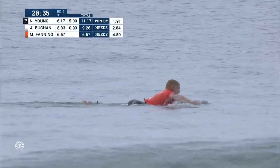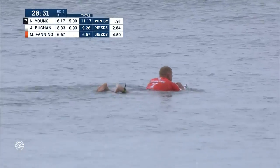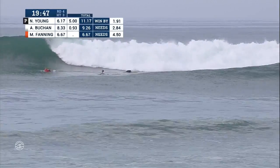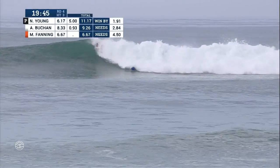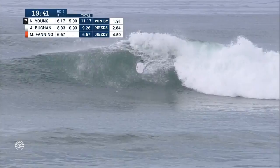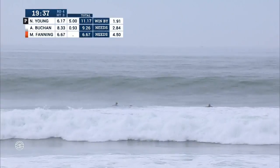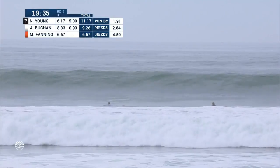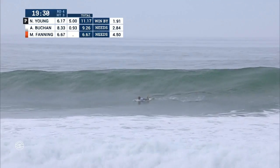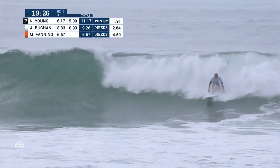6.67. So I guess the trend is continuing, Joe, with those backhand attacks from Ace Buchan. Mick Fanning was still heating up. He took control of that final a few years back. As we see this set, greet the 3-pack in position. It's Fanning, but he goes down. A rare fall for Fanning when he was just setting up his bottom turn. He's so reliable. Don't really see that too often. Let's see what Ace is going to do with the next wave.